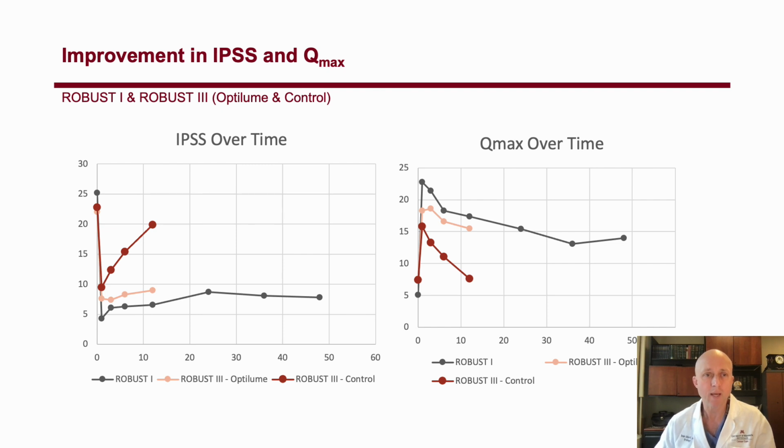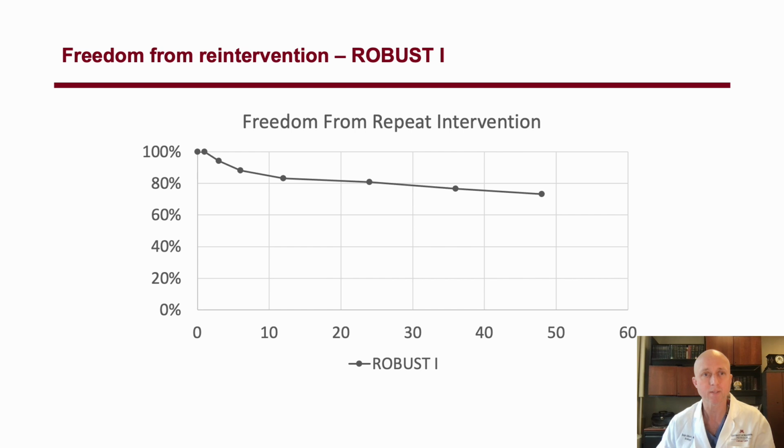If you overlay the results of ROBUST 3, which is the randomized trial, you see that the active arm of ROBUST 3 with Optilume, colored in peach here, tracks pretty nicely with ROBUST 1 results, both for IPSS and for Qmax, whereas the control group does quite a bit worse.